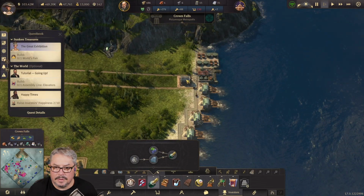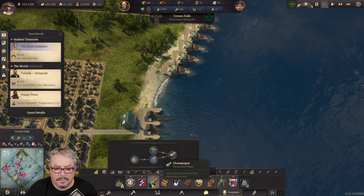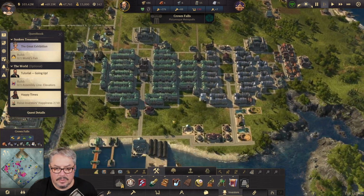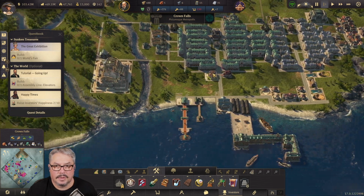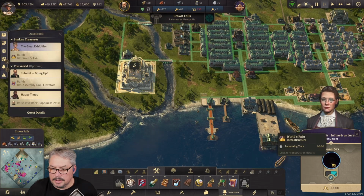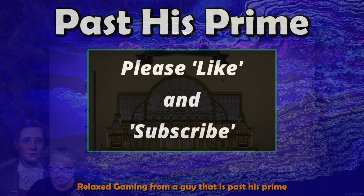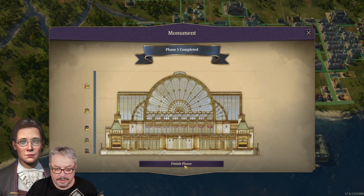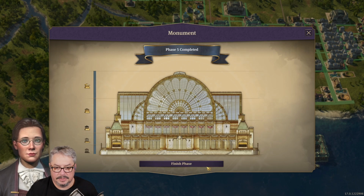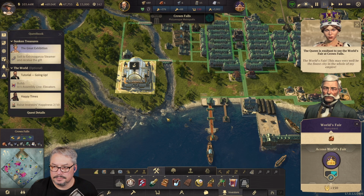Okay, that's enough. Now we're missing bricks. Everything's coming up. What's happening? Oh, you're done. All right, here we go. Let's finish it. The World's Fair! This may very well be the finest city in the whole of my empire.